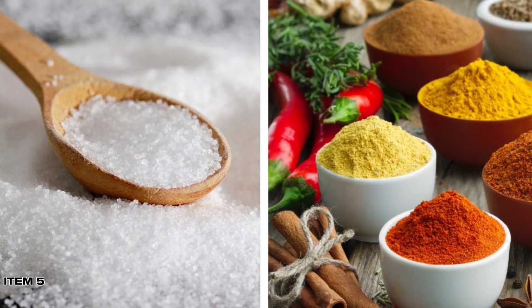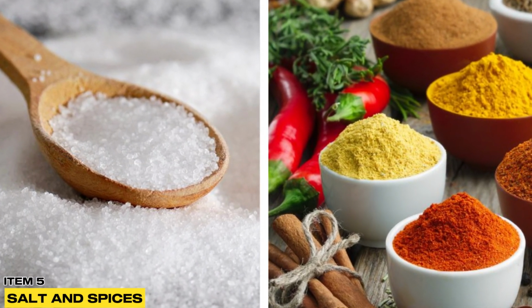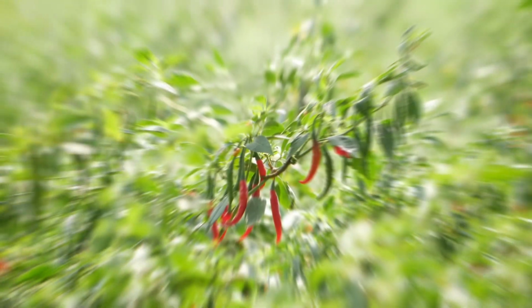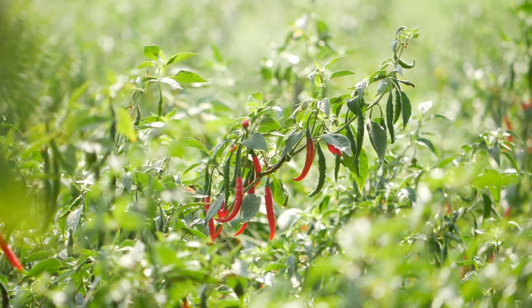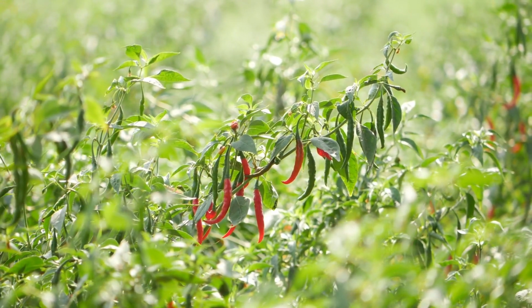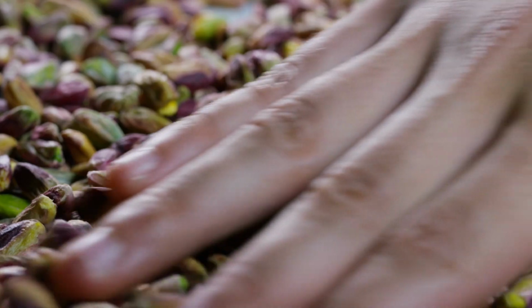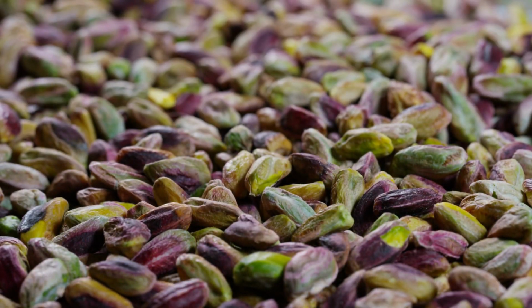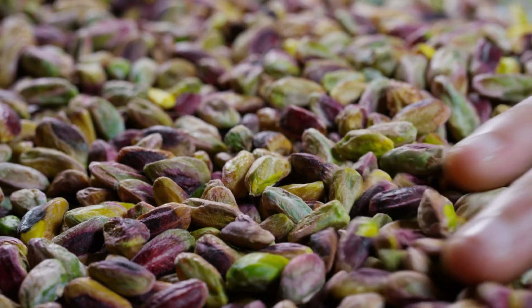Item 5, salt and spices. Now here's something most people overlook, salt and spices. But wait, before you skip ahead, did you know that global warming is severely impacting spice production? India's cardamom prices shot up 89% last fall, and vanilla? Don't even get me started.